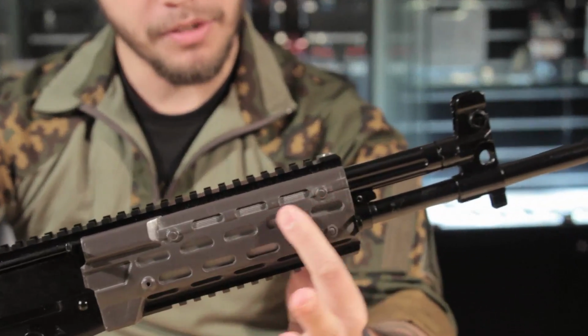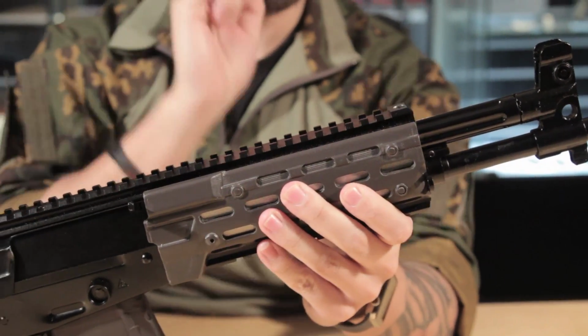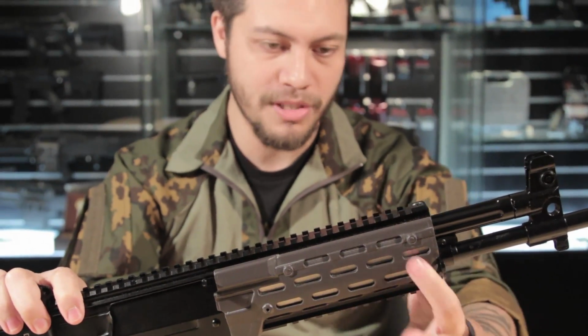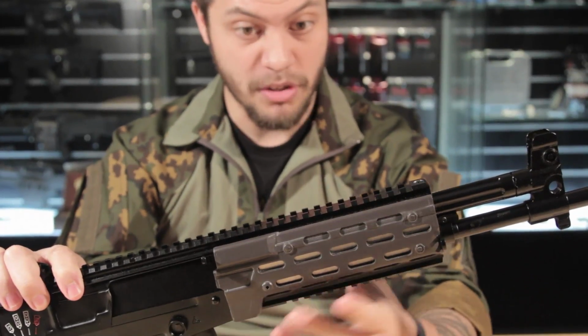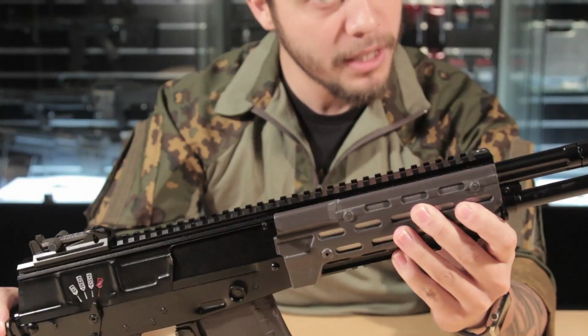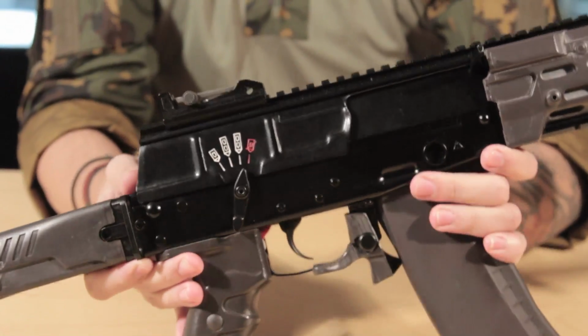From there, you have this plastic handguard with rails on the bottom. Now, I do need to make mention to you that there are no side rails on this gun, so sadly you can't mount anything to the side. But with all this rail space on the bottom, as well as up top, you can mount as many accessories as you please. Under our monolithic top rail is our steel dust cover, as well as our full steel receiver.